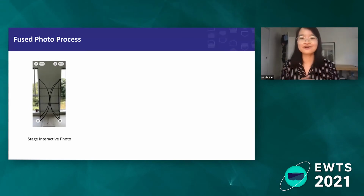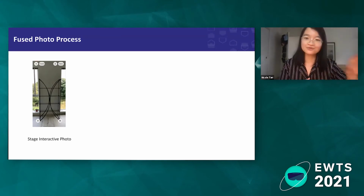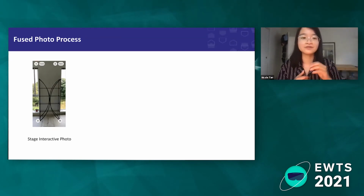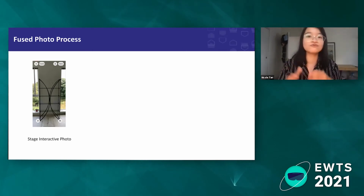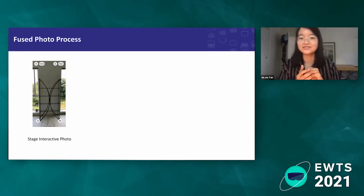So how does a fuse photo work? Well, the foundation of a fuse photo is actually just an interactive photo. So the user will stage an interactive photo as the first step, placing a lower fidelity furniture item in their augmented reality scene. This is no different from what we saw before, where users can add, move, and rotate products. When they're done, they can press the capture button and all that information will be saved.